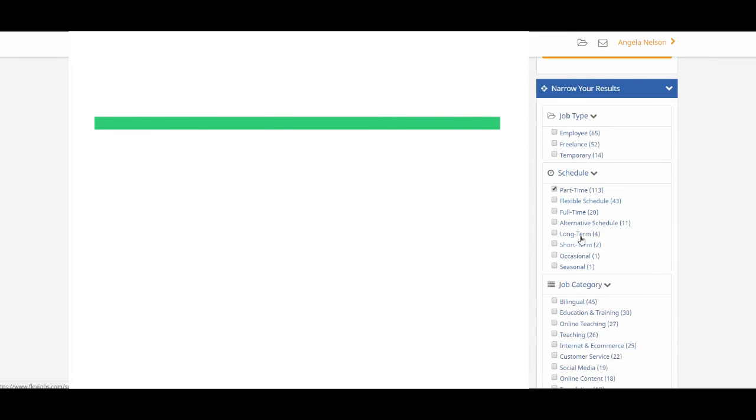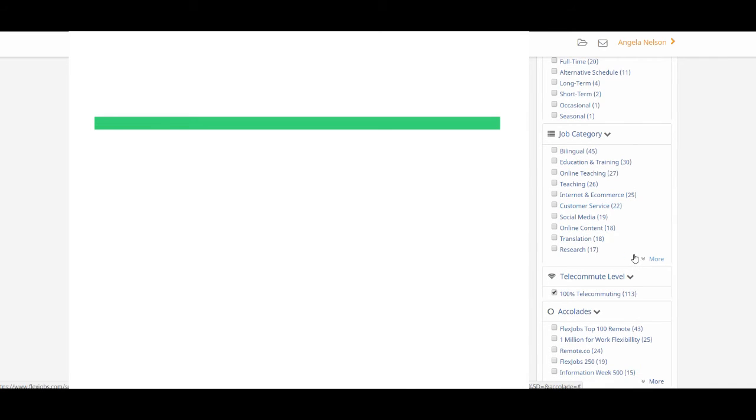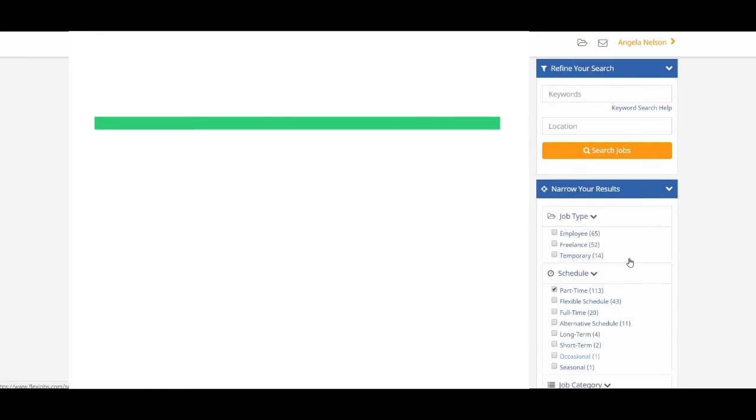If you look over here in the sidebar, you're going to be able to see how to narrow down your results even further. You can focus on employee, freelance, temporary. You can go ahead and switch over from part-time to flexible, or choose full-time here. You can go ahead and choose one of these specific categories if that's what you'd like to do. And here are some of those FlexJobs accolades that let you know that these are some of the employers that they really recommend.